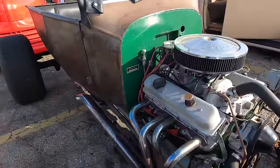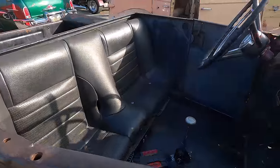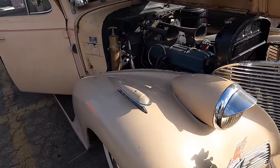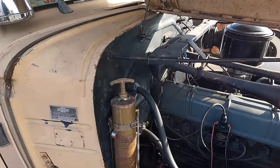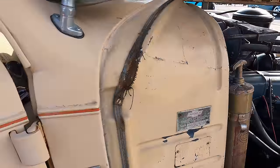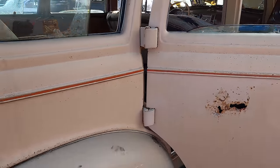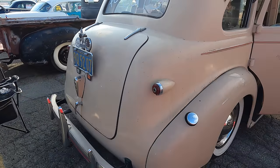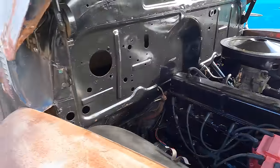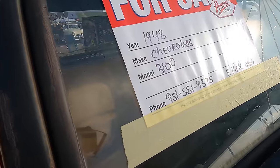Model T pickup for $15,000. This one is $35,000. Actually, there's no phone number on it. Thank you. Got this '48 Chevy pickup truck. What is it, $14,000 or best?